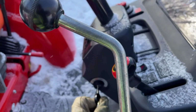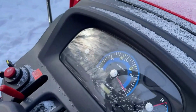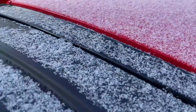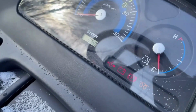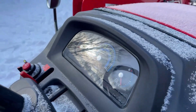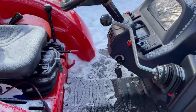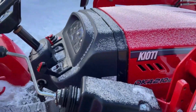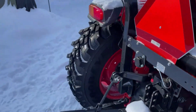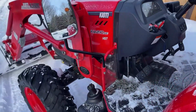So we'll just throw the key in, turn it back to get the glow plugs to fire. You can see the symbol there. And just wait for that to go out. The colder it is, the longer it takes. And there we go. She started up nice.